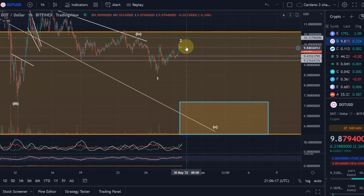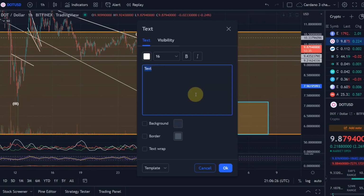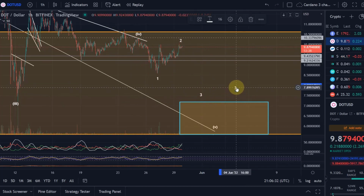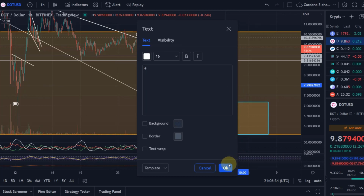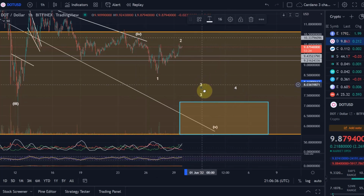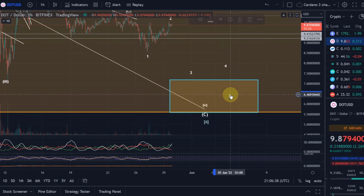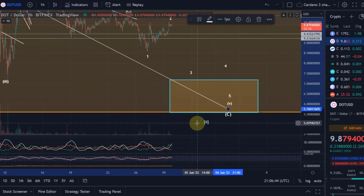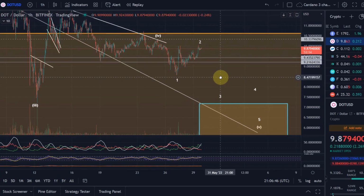Now, based on this, it should nearly be finished at wave 2 retracement, and we should see a move down in a wave 3 that should now follow if this wave pattern is playing out. So we expect then a wave 3 down, a wave 4 recovery, and a wave 5 to the downside to complete overall these waves here. A wave 5 of a wave C of a wave 2.